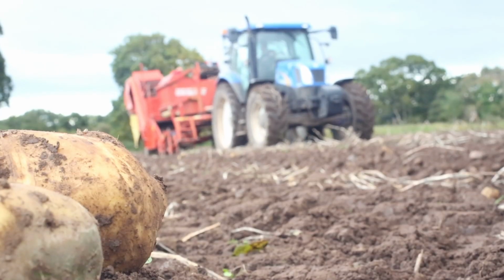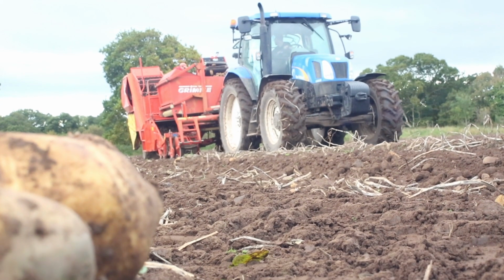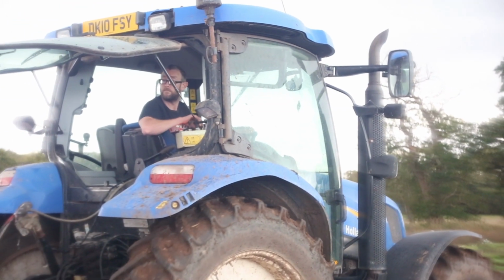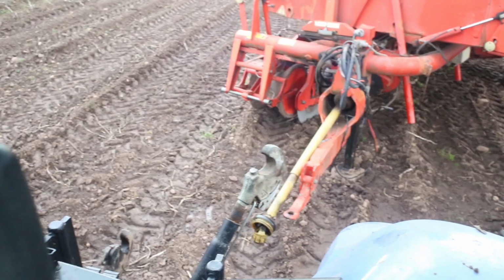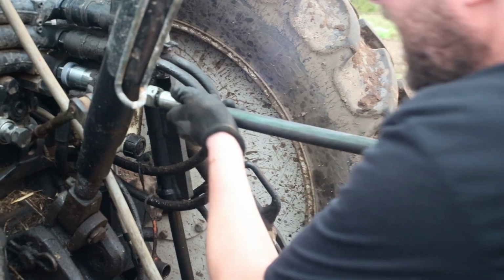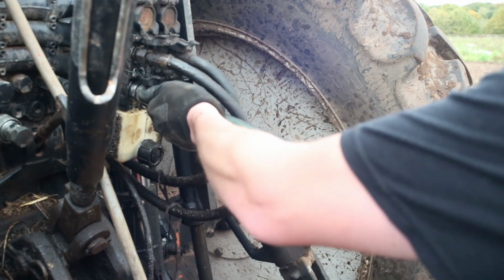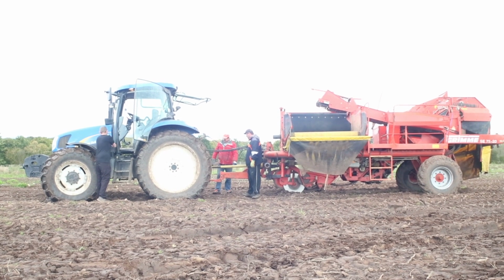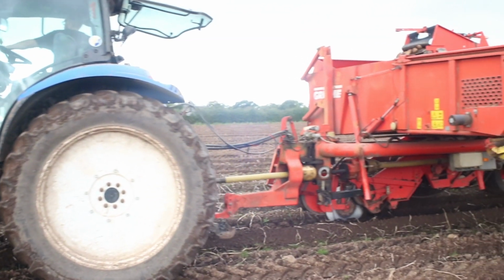Out in the fields, we're going to be using the tractor to dig up the potatoes that we planted. They've been growing all summer long. You can put all sorts of different equipment onto the back of a tractor, and today the farmer's attaching a huge potato harvester. Now we're connected, it's away we go!